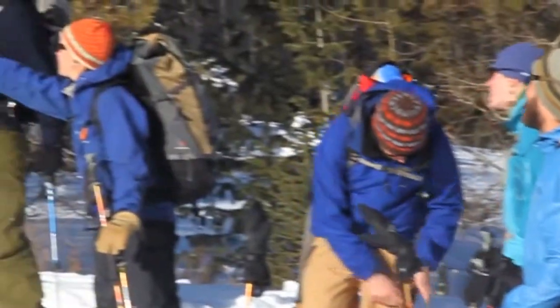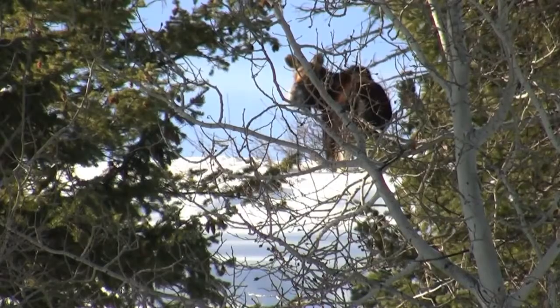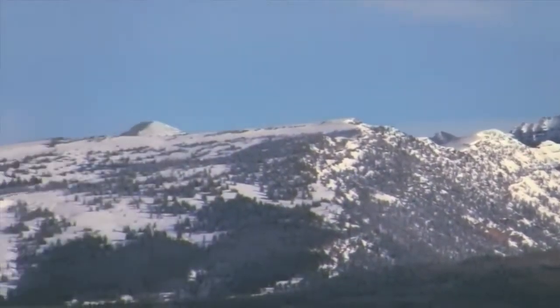We have the majority of the layers that we've just talked about for rent. You can come to your NOLS course with not a single layer and be fully outfitted to head out into the mountains.